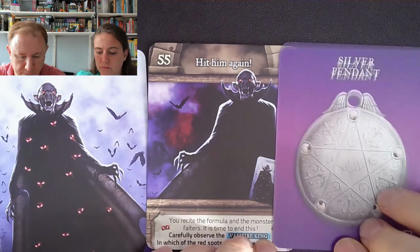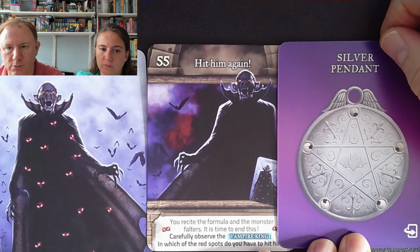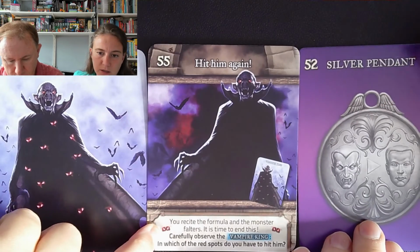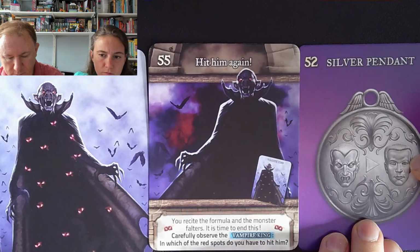Oh, there's also this silver pendant with the eyes crossed or pointing in different places. Lots of eyes. I was trying to work out if these are important down here. Oh, that turns him back to normal, right?